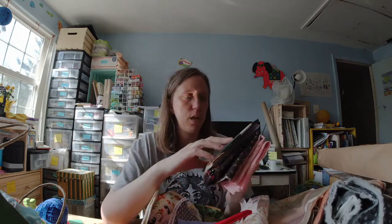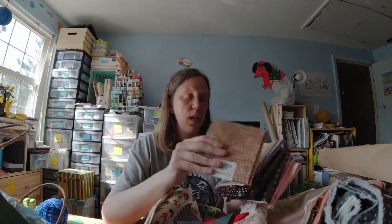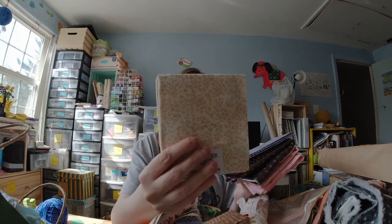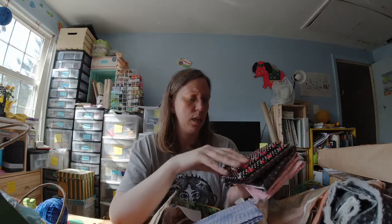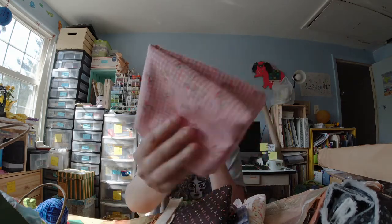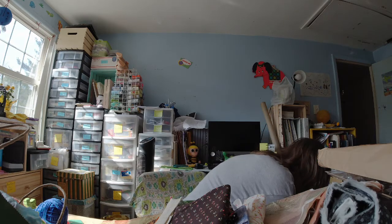And I just grabbed this one. I thought it might work for my Little Women project. Honestly, I don't know why I got this one. That one might have been an accident. This one I got intentionally, thinking possibly for my Little Women project. This I got for doll clothes. Doll clothes are the Little Women project. Okay, so that is my fabrics.